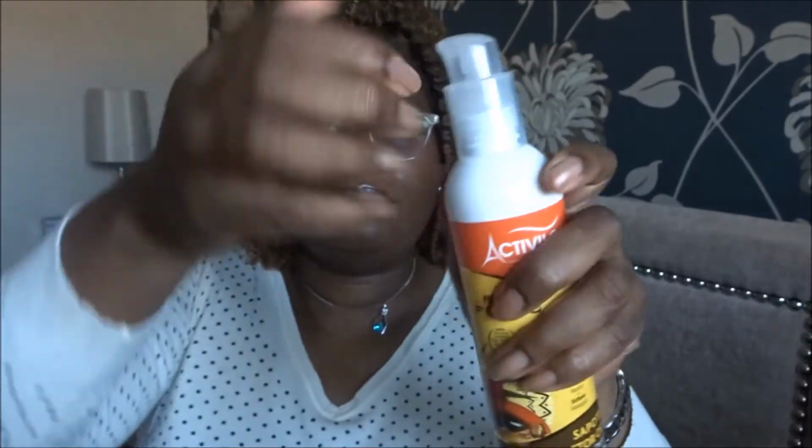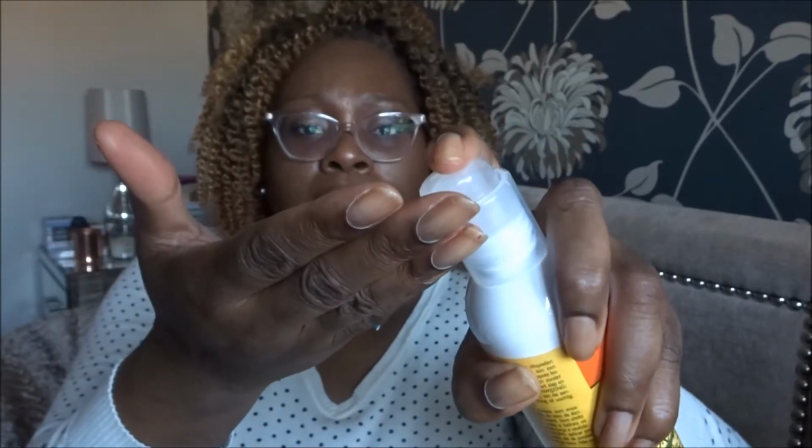Right, let's see if we can open this. My scalp is dry at the moment, so oops. Okay, so it's creamy but it's light, it's not thick. You're supposed to section it, but you know what, I'm just going to squeeze some of this into my hand and apply it, because my scalp is dry at the moment.